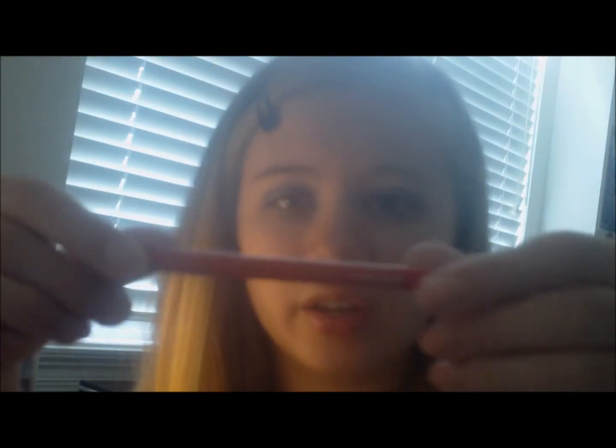Sorry, I'm just putting my two kits away, my brush set, and then my BH Cosmetics palette. Okay, so I had to kind of yank it out there. So I'm going to use some black eyeliner. This is Expert Wear by Maybelline New York in Velvet Black.